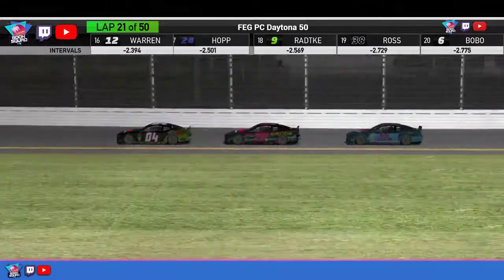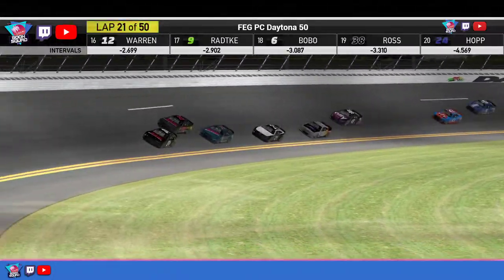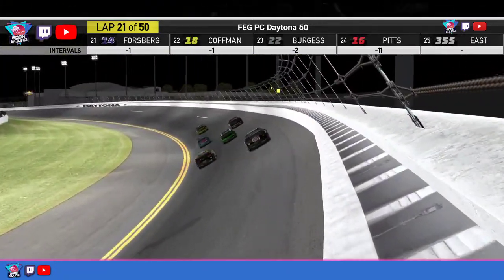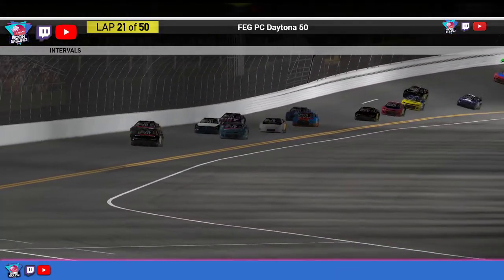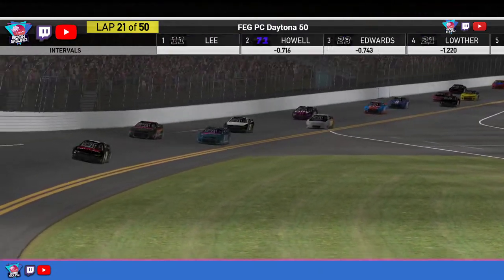So just like that, it's the 04, the 72X, the 71 machine. They're going to run as tight as they can to get things going, but we've got a yellow flag already is what I'm seeing. Looks like that's a crash from Justin Hopp. Let's see if we can get the replay of Hopp taking a ride for the worse.